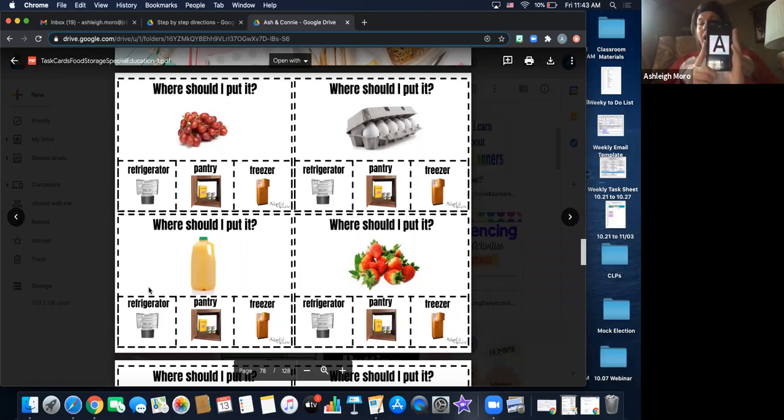How about strawberries? Strawberries are a fruit. Can they go in the refrigerator, the pantry, or the freezer? Miss Connie, I can only see your ceiling. Okay, so we have A, strawberry. Your teachers are saying should go in the refrigerator, and I agree. Strawberries need to be kept cool so they don't get moldy and yucky.